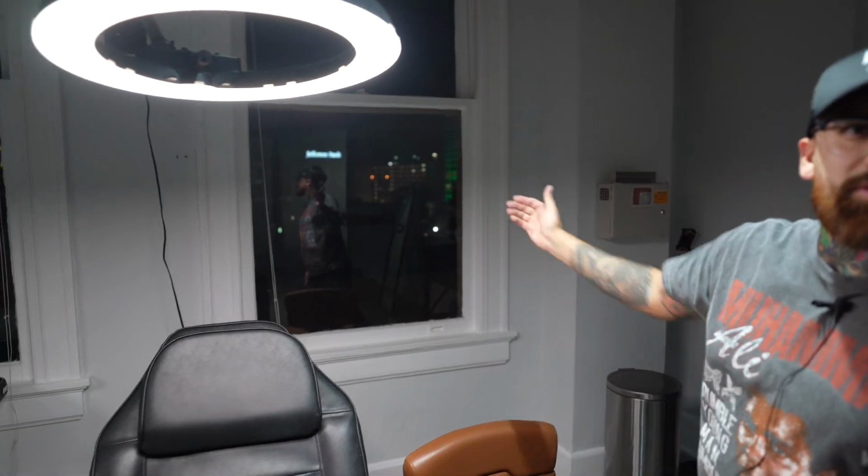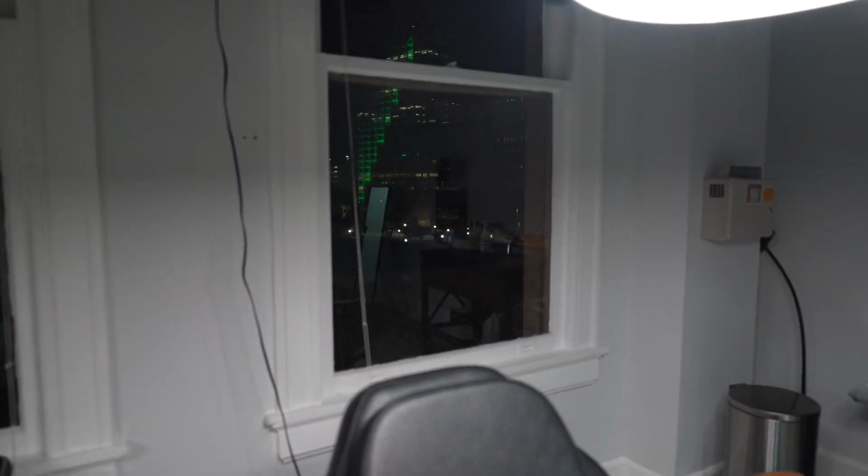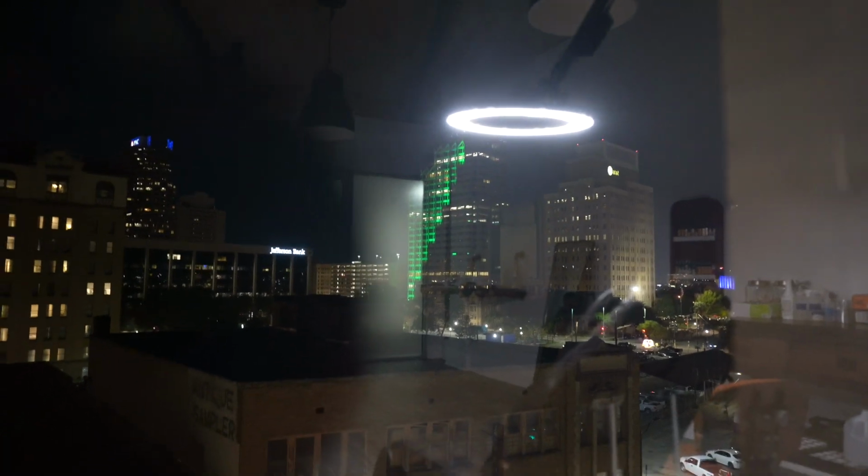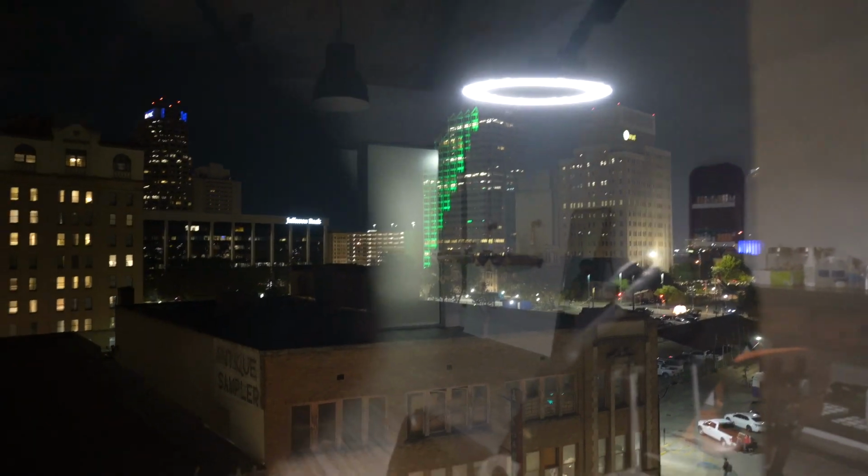Oh, the downtown view. Can you see it from there? Actually, you got the lights going in the back. Let me see if I can show them. Actually, you know what? Let me turn off the lights real quick. Oh, yeah, there you go. Some of the lights. You see it? You can see the lights.